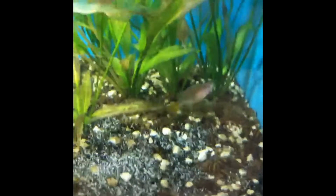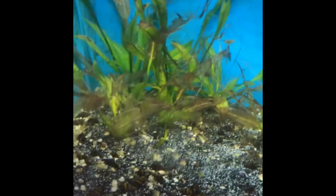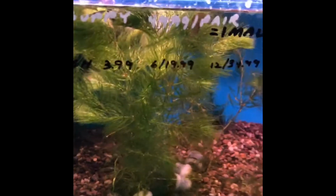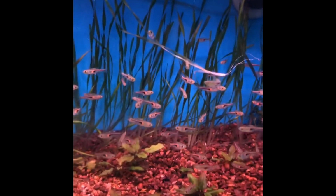We still have a bunch of black Amazon swords left from last batch. So I need to go through and clean these up. A lot of the original leaves all die. So I just need to go through and remove them all. A lot of new growth coming in there. Some hornwort. Corkscrew val in the back. Beautiful batch of Aspidistra, actually in here with the hornwort.